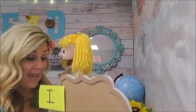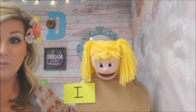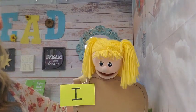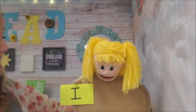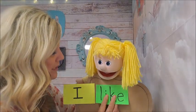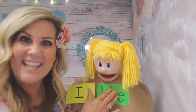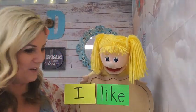Let's take a look at this sight word. We did this one last week, didn't we, Zoe? Oh, yeah, this one says I. I know that one. That's right, Zoe. Now, what if we put these two together? Ooh, we're gonna make a different sentence this week, boys and girls.